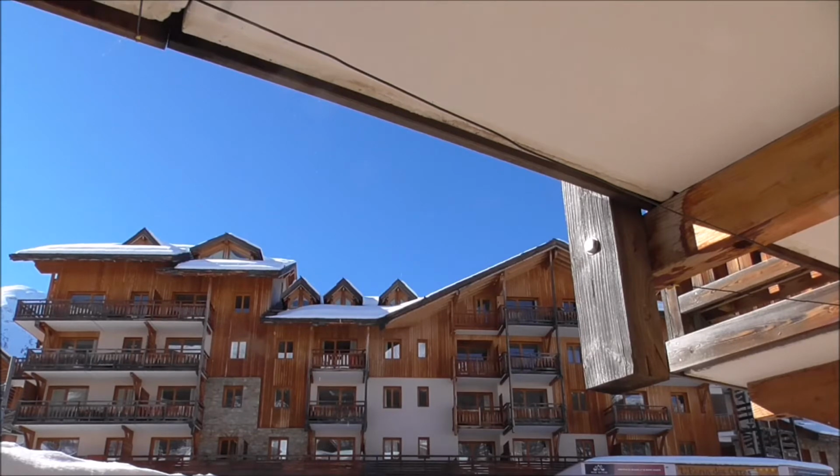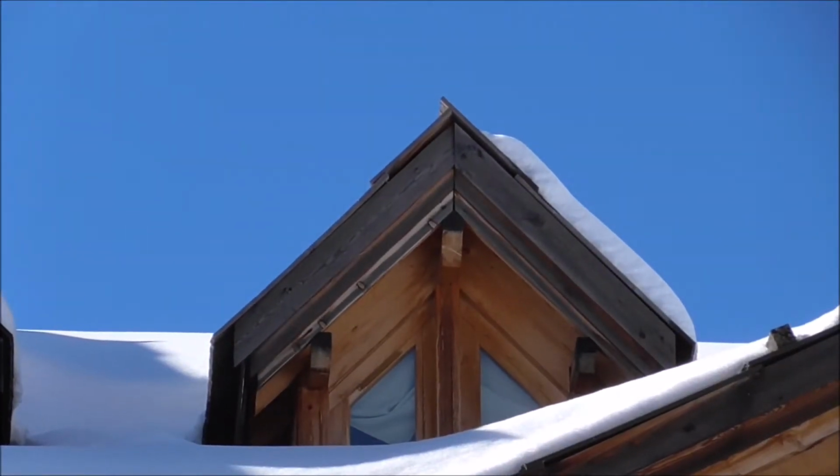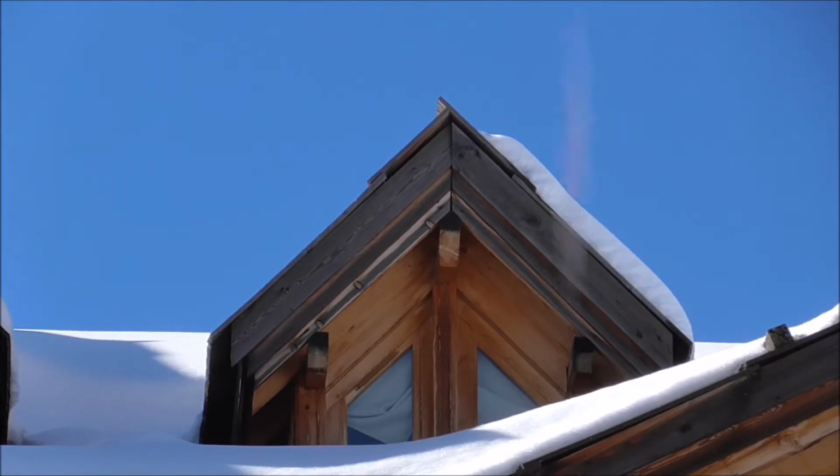To see the effect of this, just have a look at this little roof up here, and you can see over to the right is north facing. Still a bit of snow in there, albeit compacted down. But on the left of it, it's nothing. That's south, and that's where the sun's actually beaten that away. It's melted. It's a bare roof.